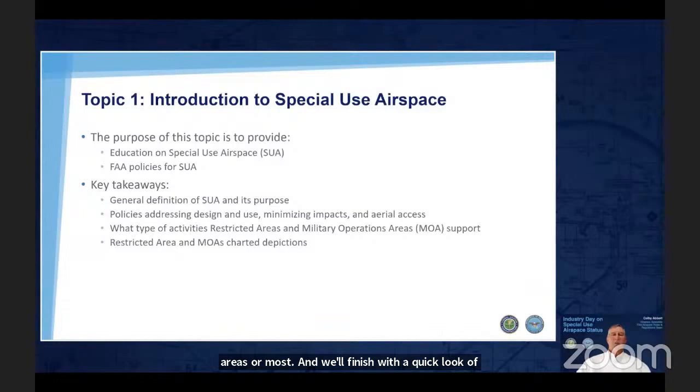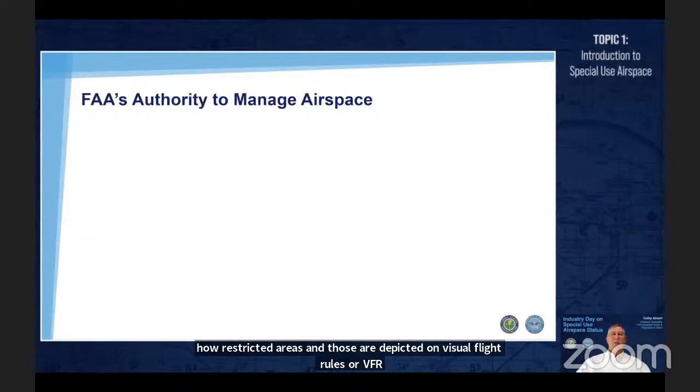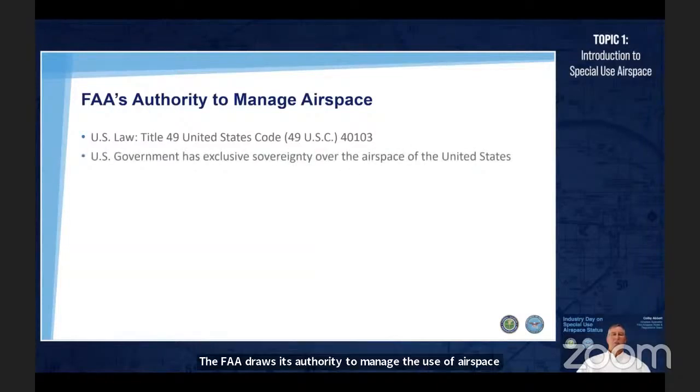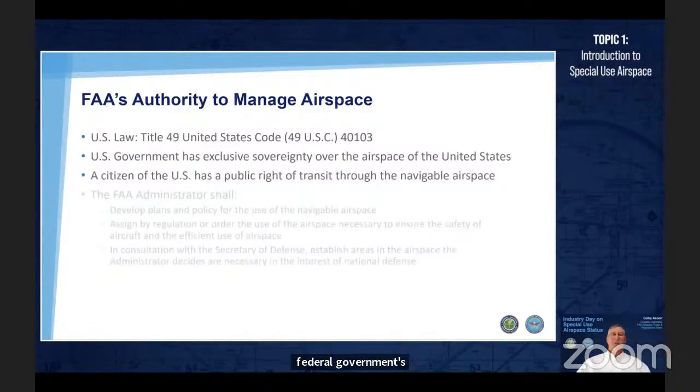But first, let's address where the FAA draws its authority to manage airspace within the NAS. The FAA draws its authority to manage the use of airspace from Title 49 of the United States Code, Section 40103. That section establishes the federal government's exclusive sovereignty over the airspace of the United States, and that each citizen of the United States has a public right of transit through the navigable airspace.